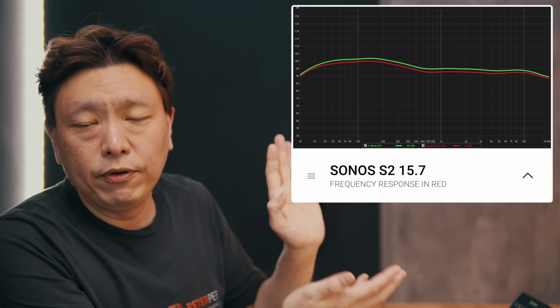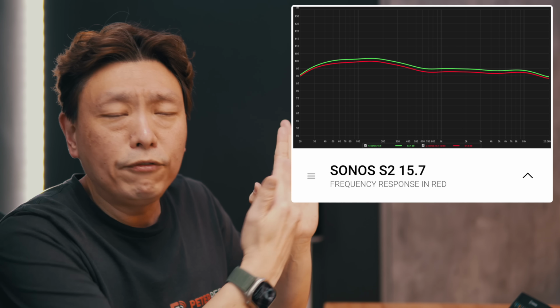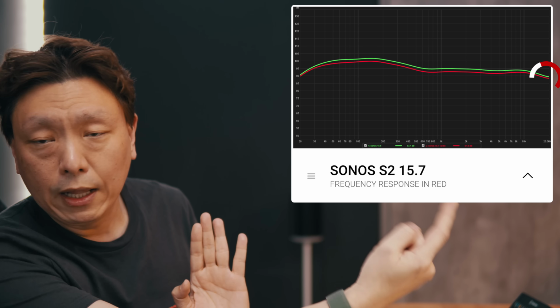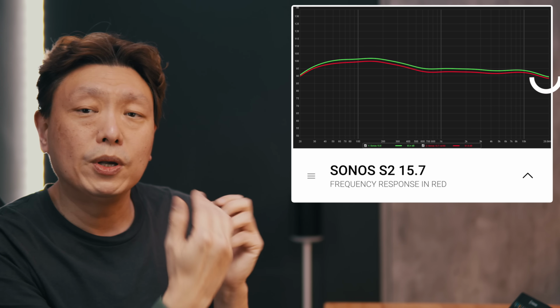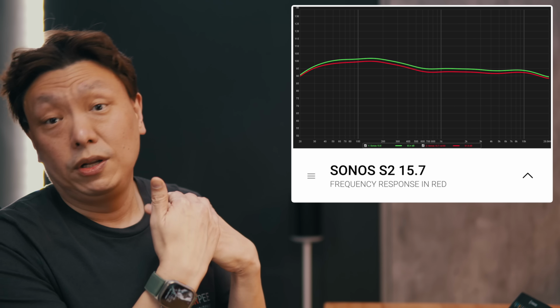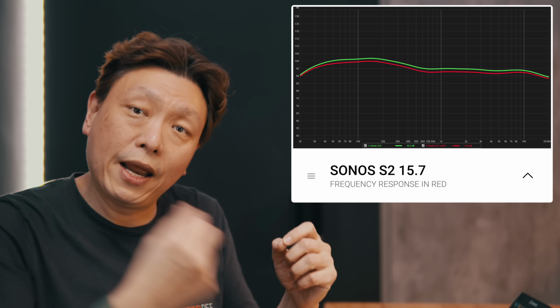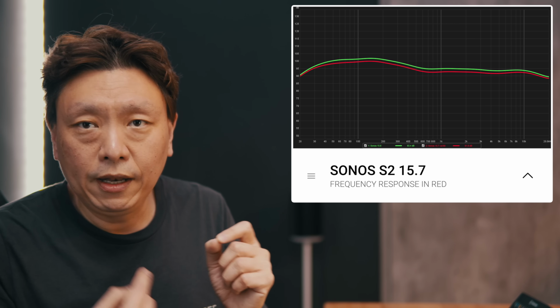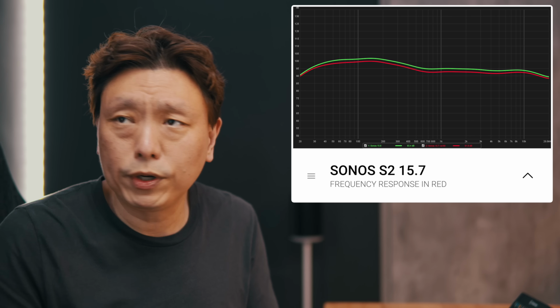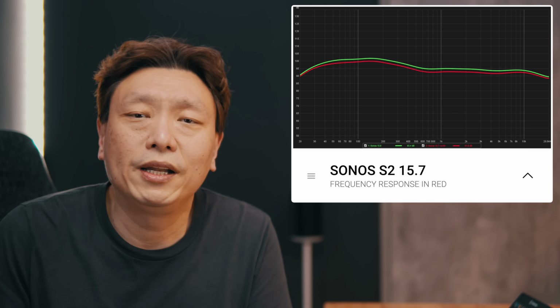Now, what the frequency response chart does is it measures every frequency from 20 Hz on the left all the way to 20 kilohertz on the right. So for every frequency, what is the volume that is playing back? In an ideal situation, it's completely flat, because you put in 90 dB, it will come out 90 dB at every single frequency. But that is not the case because of hardware restrictions, the room, and plenty of other things, including the firmware.